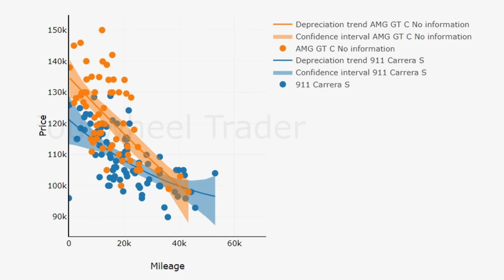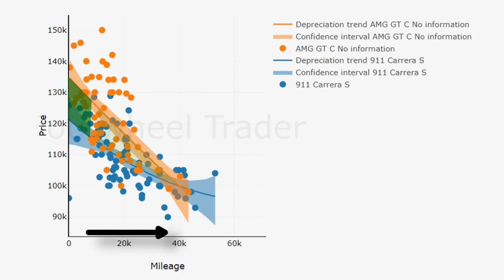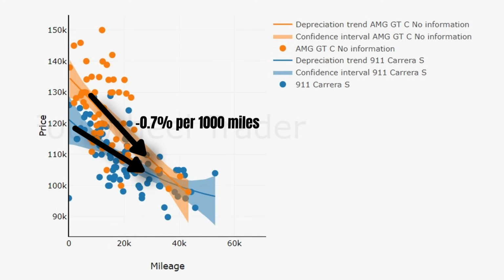Over here we have the mileage to price relationship for the AMG GTC and the 991.2 Carrera S. We can see that low mileage GTCs are considerably more expensive than the Carrera S's. Yet, when the mileage increases, this difference disappears. And this is the result from a difference in the mileage sensitivity. GTCs lose on average 0.7% per 1,000 miles driven and Carrera S's 0.5%.